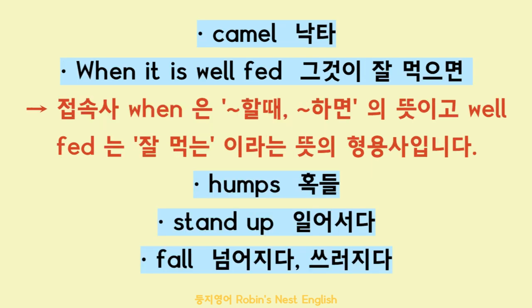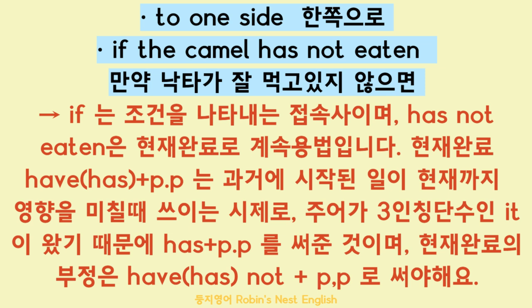Camel. When it is well fed. Humps. Stand up. Fall. To one side. If the camel has not eaten.